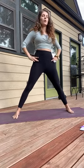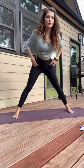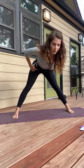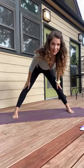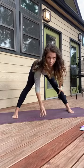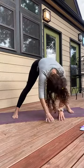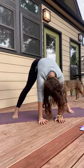Okay, hands are gonna go on our hips and we're gonna keep a nice flat spine as we hinge our hips behind us, lowering down to halfway, still pressing into those outside edges of the feet. And then exhale, you can drop the hands to the floor and you can let the head dangle for a second here.